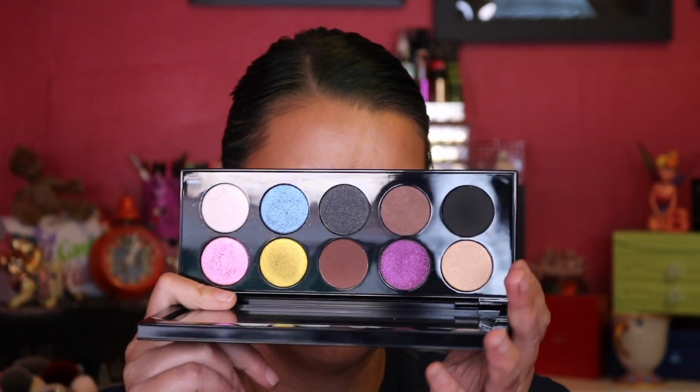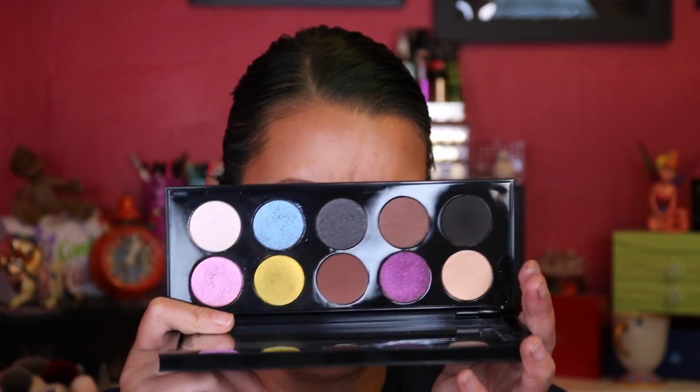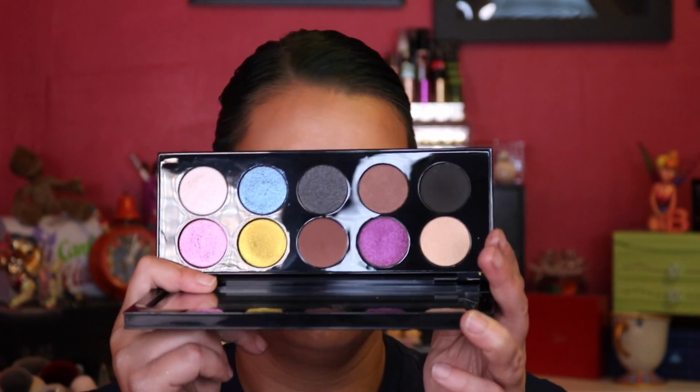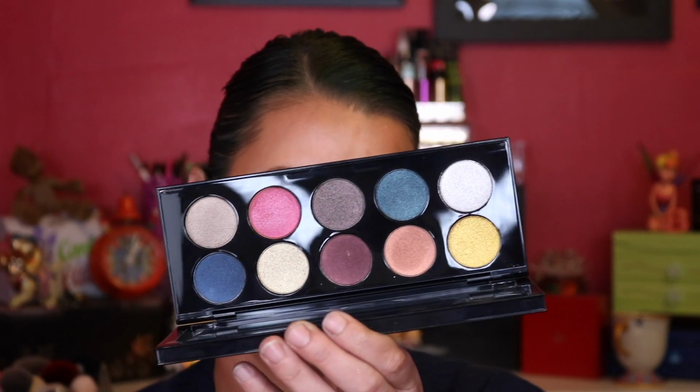Then we have, what is this one? I don't remember. I've got so many of them. I think this is number 4. I could be wrong. It's still pretty. No, this is not number 4. Is this number 3? This might be number 3. I can't remember. I'd have to go look. This is number 4. So this is the All Shimmer palette, but it does have beautiful, beautiful jewel tones. And I also have the little 5-pan palettes.